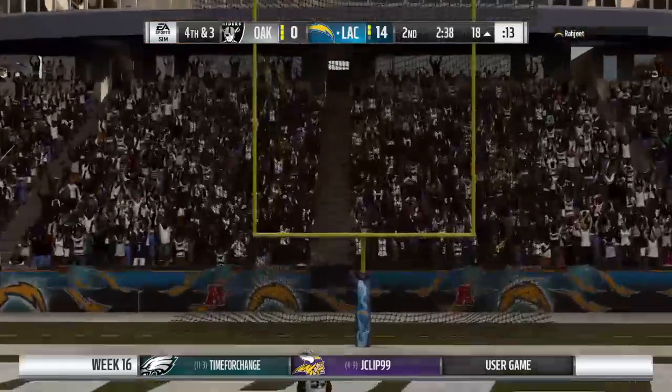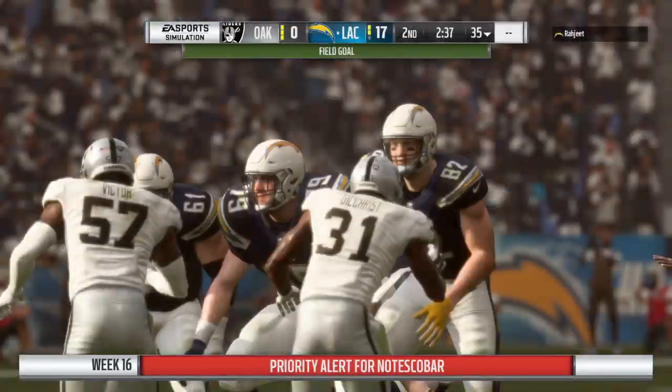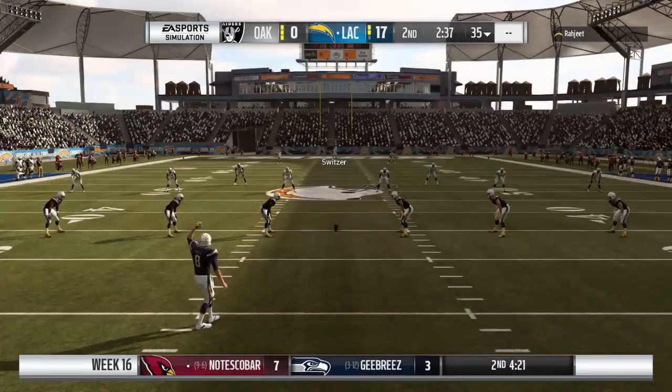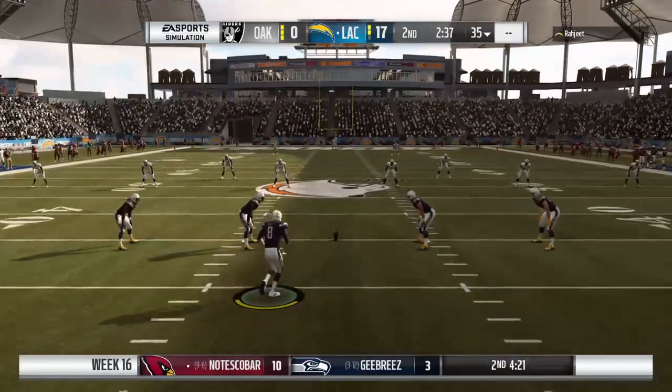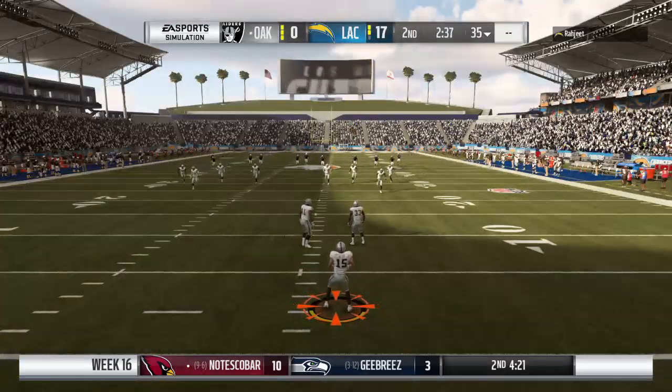And Sturgis able to knock it through. And the lead will grow. It's now 17-0. They got the interception, but very little movement after, and that forces him to settle for 3. And it does feel like settling when that happens, doesn't it?